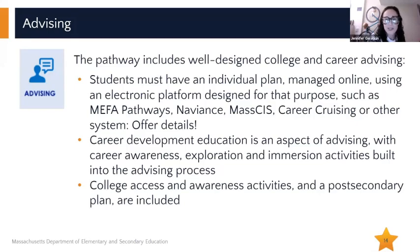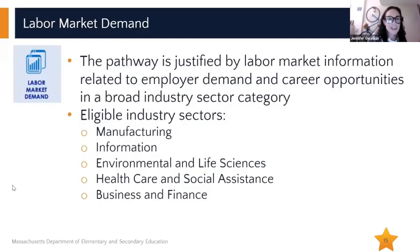Career development education is just one aspect of advising. It also encompasses career awareness. It's a whole gamut: career awareness, exploration, and immersion activities that are built in. Again, we're looking for a progression, with college access and these activities built in along with the post-secondary plan. Could you advance the slide, please?